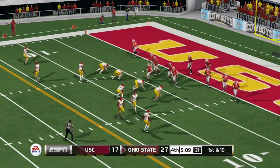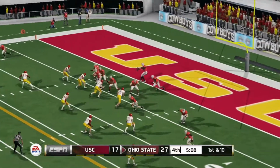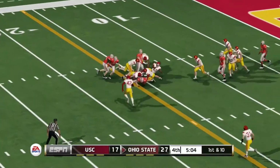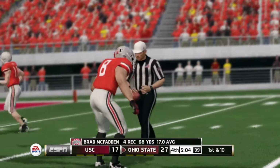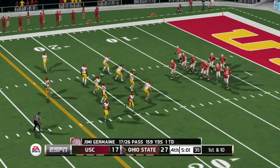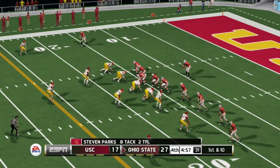Well, the Buckeyes are backed up. Ball spotted at their own 6. Jermaine in his own end zone. He fires a laser for Brad McFadden, who fights and is able to squeak out a 1st down. That's a huge 1st down for Ohio State. It gets them out of the shadow of their own end zone. They don't have to be as careful now. They can run clock a little bit here on this drive early if they want to.